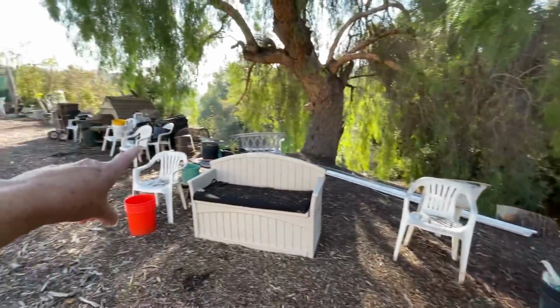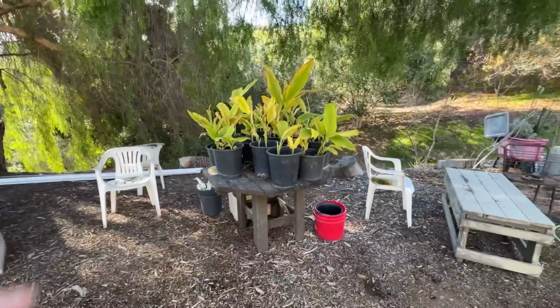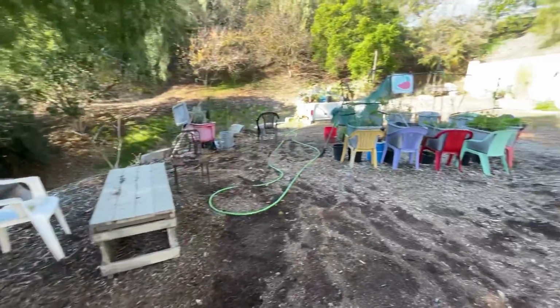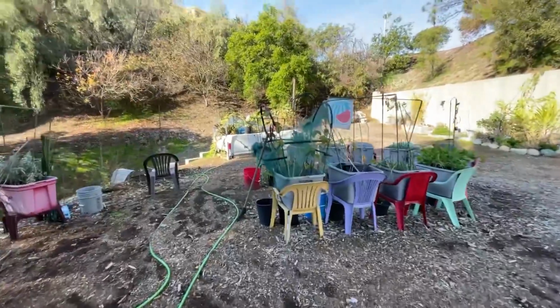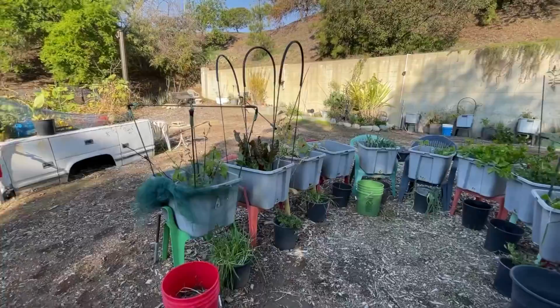And then I've got a little bit of ginger over there. But I think I'm going to set up more here, because this was very successful. And then the chair garden, I haven't done anything, so there's no use in even seeing anything. Everything is the same as what you saw last month or two weeks ago.